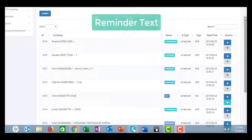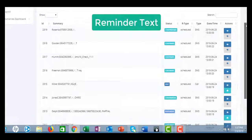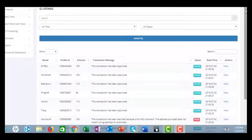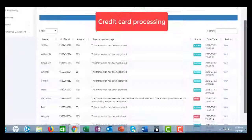The text reminder program will be sent out 24 hours in advance and track which customers confirmed and those that declined service. The credit card program will automatically charge customers on a daily basis and show if the credit card was approved or declined.